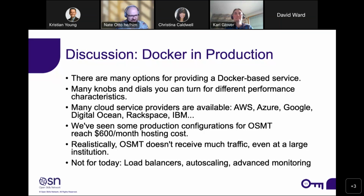There's a lot of different configuration dials you can turn, and we've seen some production configurations for OSMT get really expensive because the organization hosting them has decided to really crank up all the settings to make this application very strong. They're putting in things like load balancers and auto scaling groups to be able to handle large amounts of traffic. They're doing all sorts of advanced monitoring, and that's great, but it costs $600 a month. And we're at the technical working group talking to a lot of organizations that want an inexpensive way to get into publishing their skills library. So today I'm going to show you a recipe that is fairly basic in terms of what its options are, gets you up and running with OSMT for $40 a month.